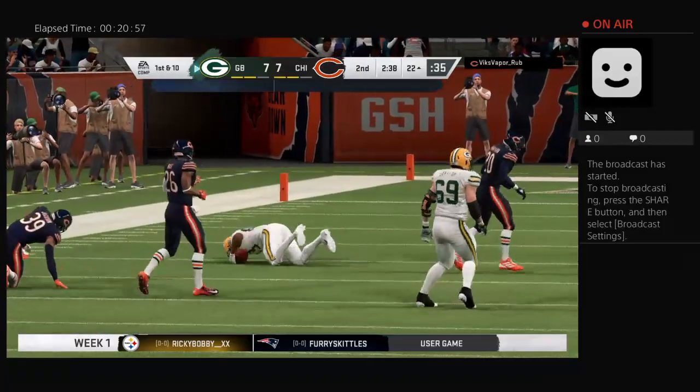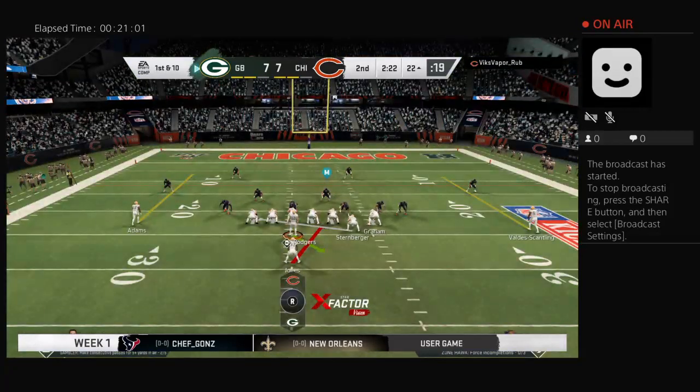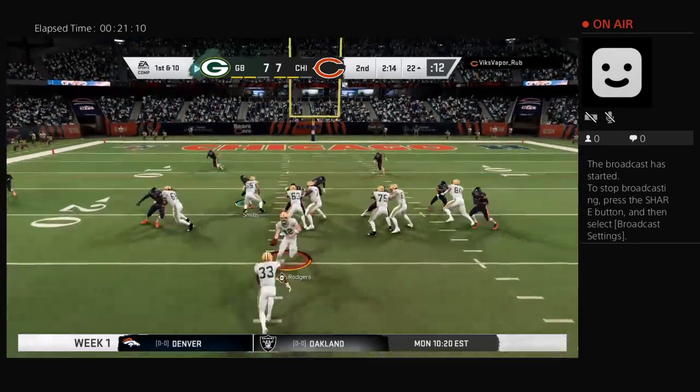First down, Packers. That crossing route is so effective when you hit it just right because you get a guy on the move, and then we see the end result there. It's a nightmare for the defense. They got a guy with a full head of steam. Not only does he catch it, but he picks up additional yardage after it.